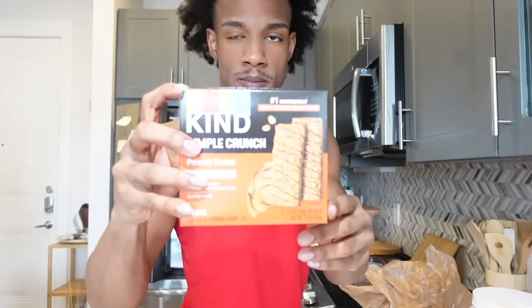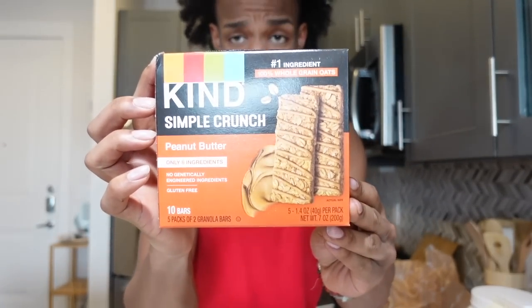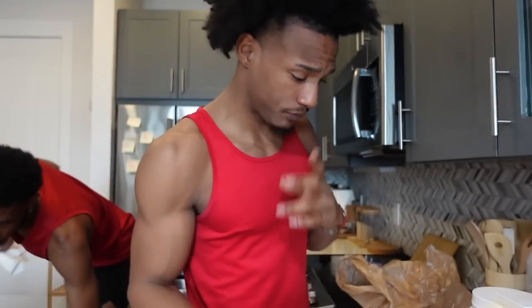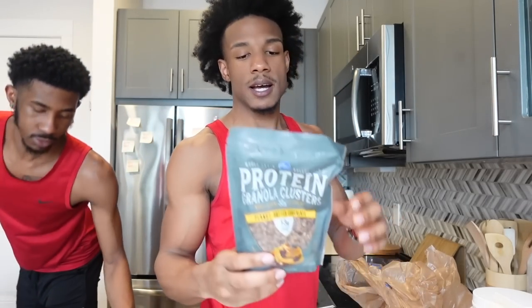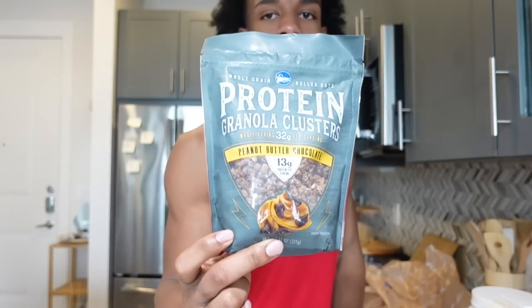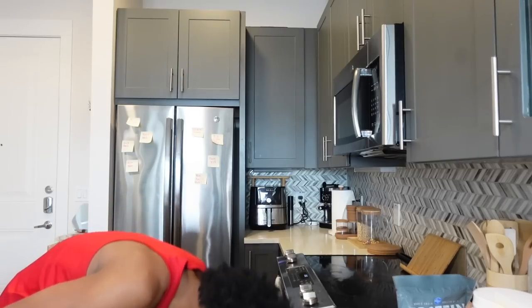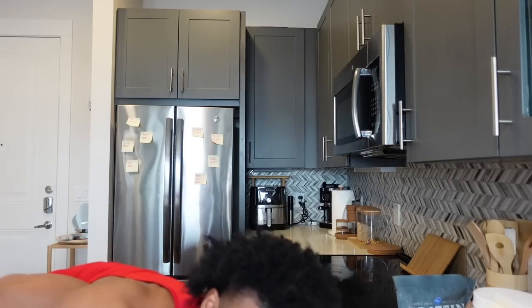Man, Robert got these for him, these little Kind bars. What's these, the peanut butter ones? Little Kind bars, kind of eat on the go. Now I got some granolas. Little granola clusters. These got 13 grams of protein. This is just the Kroger brand. We got a bunch of fruit, banana, strawberries, grapes, apples. I'm finna make me a protein shake. I'm sure Robert don't want none. You want some, baby, or not?